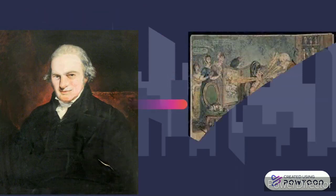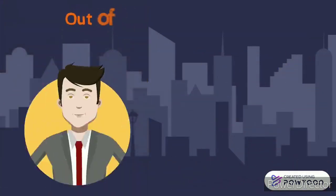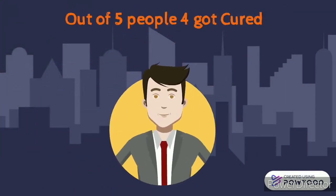He took 5 people and let them sit on a stool and rotated some sticks around them and pretended that he was taking the pain out of the body through the sticks. And this is how he showed people that they can be cured psychologically, because out of 5 people, 4 of them got cured from their condition.